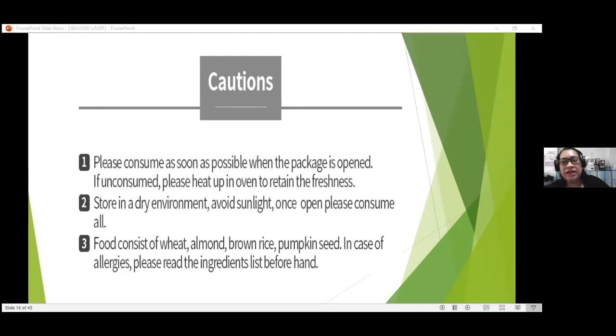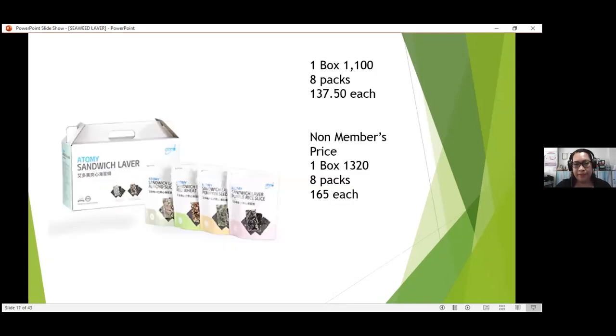Okay? So food consists of wheat, almond, brown rice, pumpkin seed. In case of allergies, please read the ingredients list beforehand. So may mga tao po na may allergic reaction sa iba't ibang pagkain. Kung prone sila sa ganon, basahin po muna. Opo. Para hindi po magkaroon ng allergic reaction sa kanila.